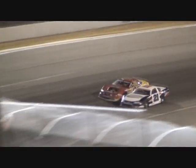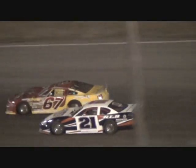And Ken Dickinson working the inside of Jammin' Jimmy's number 67 as they're going to go side by side down the wild side. Jammin' Jimmy trying to shut the door, not going to be enough as Dickinson going to try to get the advantage at the stripe. But Jammin' Jimmy powering through as he'll keep the advantage.